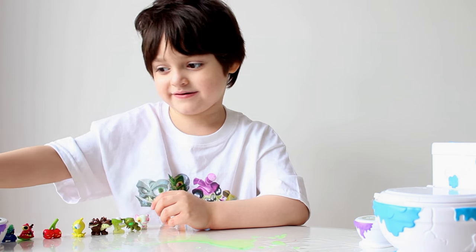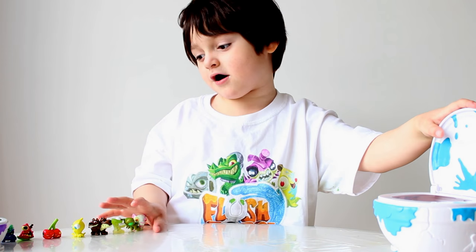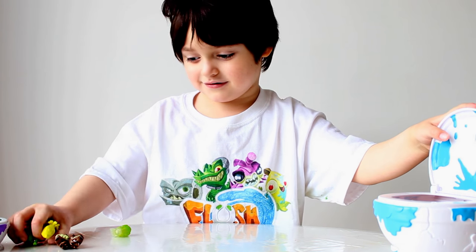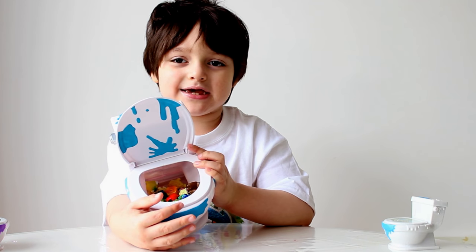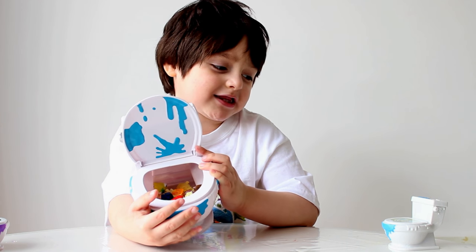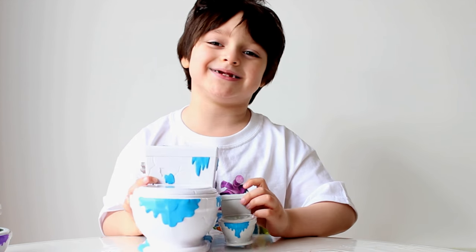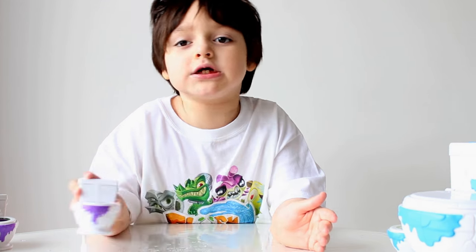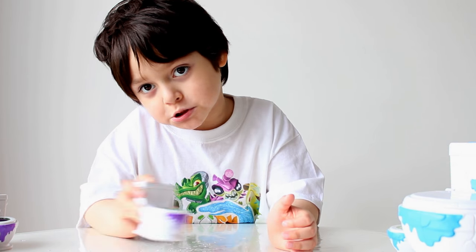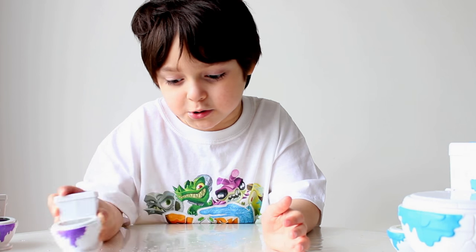Okay, so you've got a green toilet and a purple one. Here's all my plushies. Let's put them all in. Bye bye, plushies. I'd like to keep all my flushies in my toilet. This is a big toilet and this is the small one. They match. This is so much fun. And she gets flush, flush, flush your toilet.